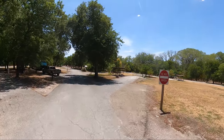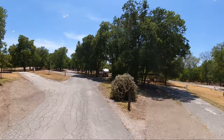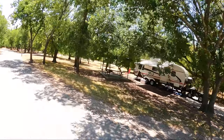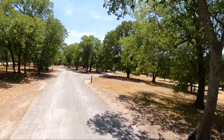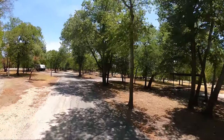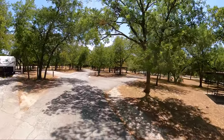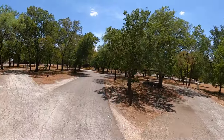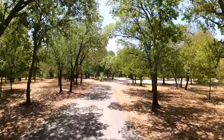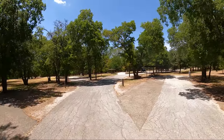Bringing the law, bringing the law. Gotta be careful, some campground host might chase me down and spank me. That's an interesting vehicle. Like a mini bike with a sidecar. A lot of these sites are very sloped. It doesn't really look like it, especially on the GoPro camera. Some of these sites you'd have a hard time getting level.